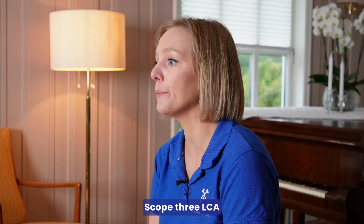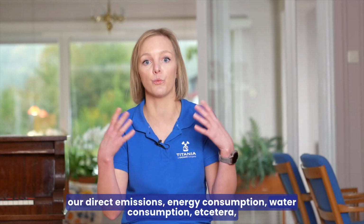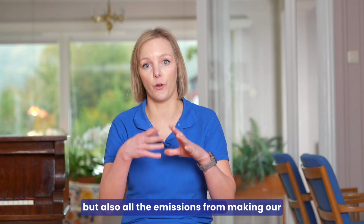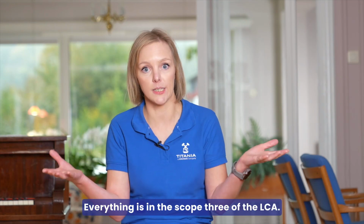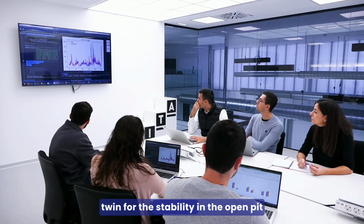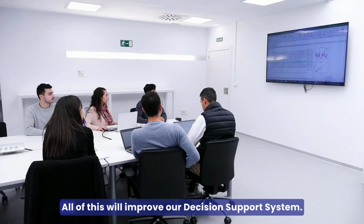A Scope 3 LCA means that we have taken into account all our direct emissions, energy consumption, water consumption, etc., but also all the emissions from making our mining machines and all our consumables like chemicals and explosives, etc. Everything is in the Scope 3 of the LCA. The technological innovations that our use case brings is the big data optimization, the digital twin for the stability in the open pit, and the digital twin for the environmental monitoring. All of this will improve our decision support system.